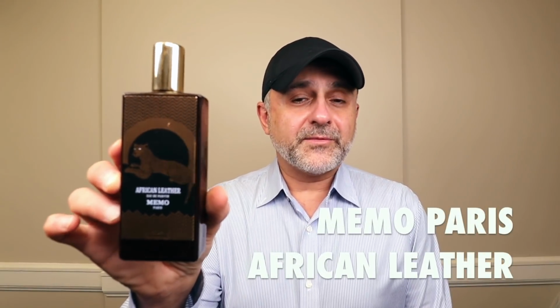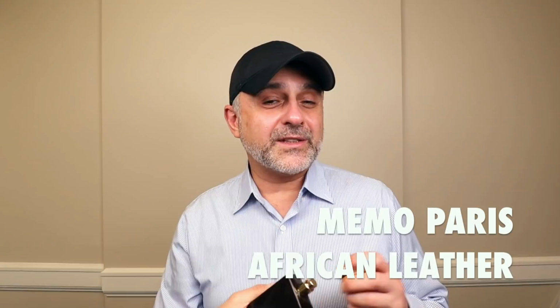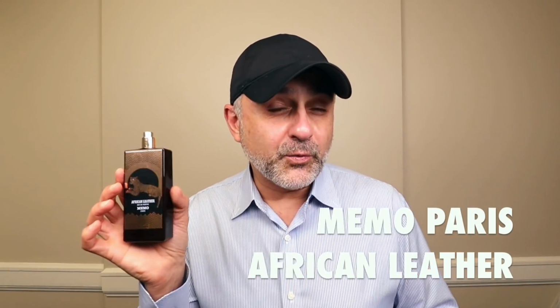I think the next 3 are going to be really popular fragrances, and this is African Leather from the House of Memo Paris, and this one's considered a woody, spicy leather. Obviously it's very woody and very spicy, and this is popular because of the cardamom, and I feel like the cardamom is just top notch. In fact, I feel like the cardamom is a little more intense here than the leather, but it is very leathery, and in fact this dries down to more leather.